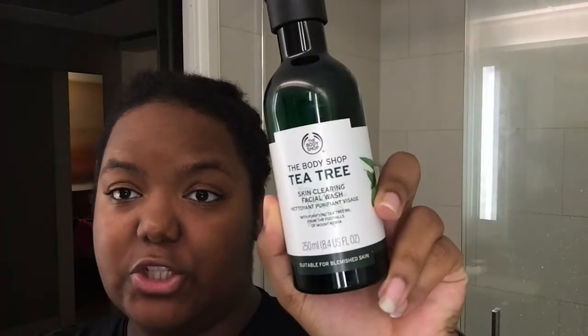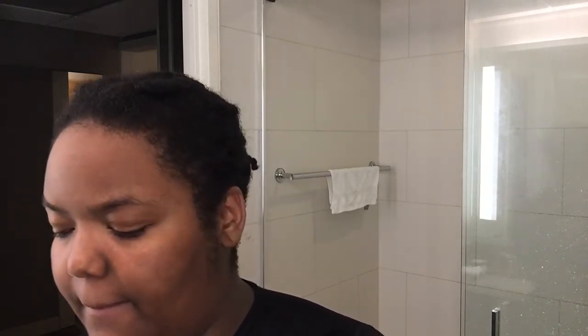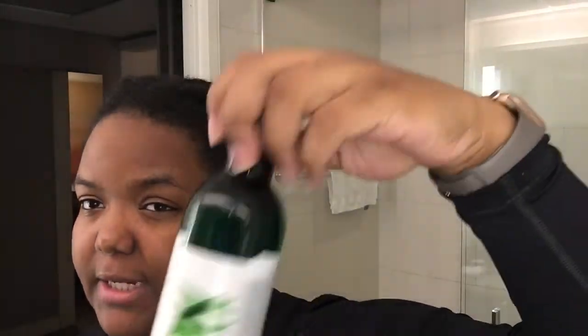So I use these two products from the Body Shop, the Skin Clearing Facial Wash and the Skin Clearing Mattifying Toner, part of their tea tree line, obviously. Starting with the facial wash, this is kind of like a jelly. That's the best way I would describe it. It's different from the aloe that I use. I haven't uploaded the aloe facial wash yet, but it's more like a lotion, while this is more of a gel kind of facial wash.